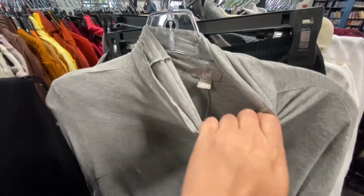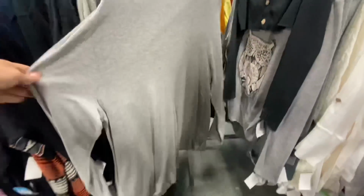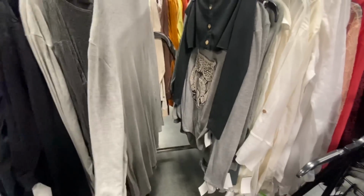Here's another one. This is a lighter weight turtleneck swing style tunic. And, good basics, good size. I decided to grab that one as well.